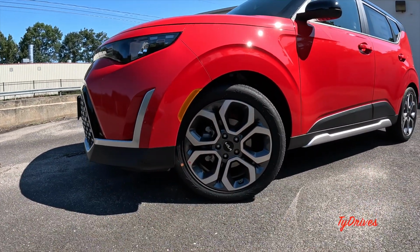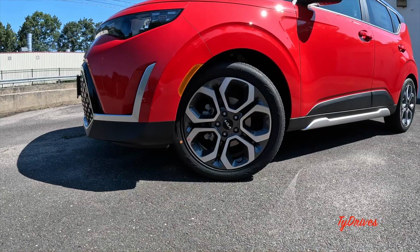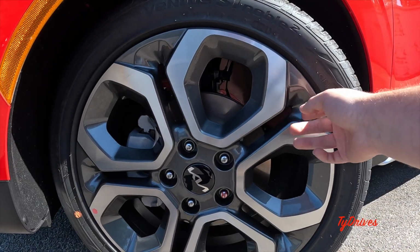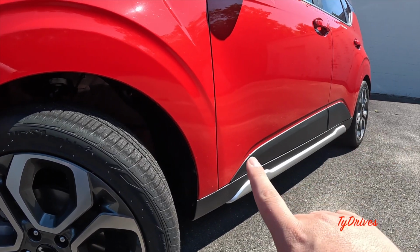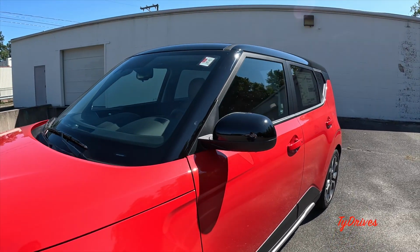Now, specific to the Soulmate Special Edition are these pretty cool looking 18-inch wheels, wrapped in 235/45 tires. You have the machined face to the wheel and painted gray pockets, so that's a pretty cool looking wheel on this car. And down the side, we do have some plastic trim to protect this very bright red paint color, and also some silver down below too.